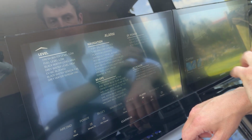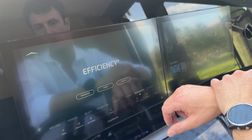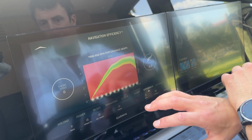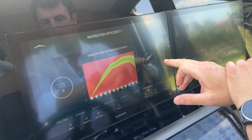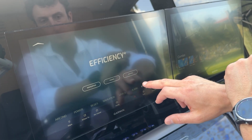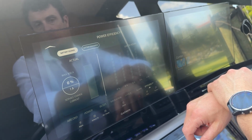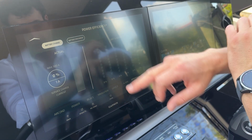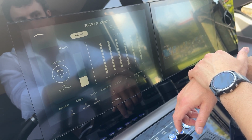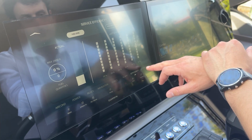You can check your alarm, history, status in order to make sure to keep everything on track. And then once we move to the efficiency plus mode, what you can do is go and check how you're navigating in order to make sure that you are at the most efficient navigation mode. You can check your power, so how much you're consuming, which is really useful also to check the battery status. And then on your service area, where the levels are and what they used to be. So you have the history in order to be able to check where you stand.